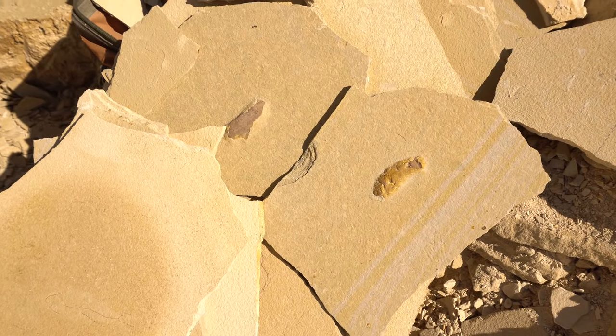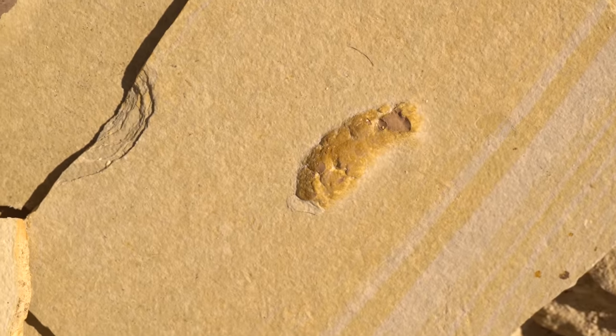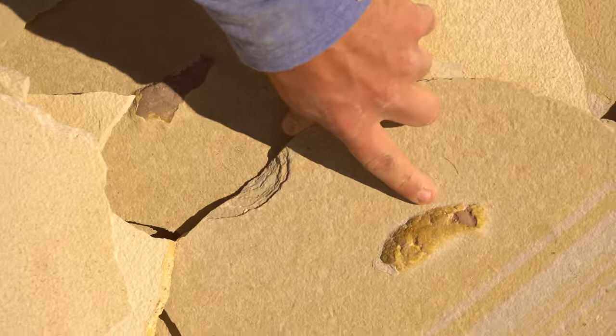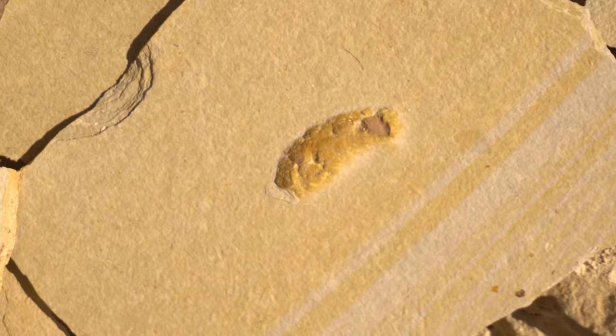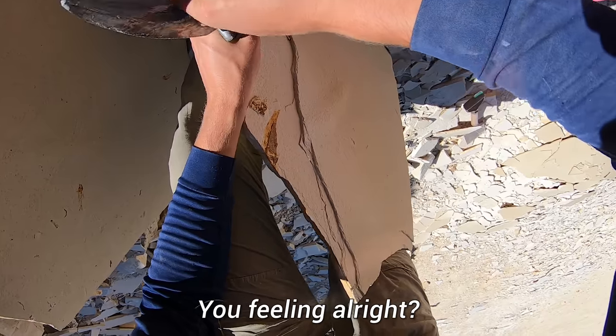Sometimes all you find, guys, are coprolites, or otherwise known as fossil poop. They're probably left by a turtle or something. Yeah, it's an impressive piece of poop.